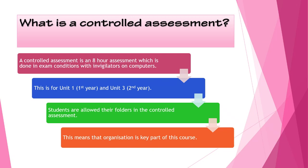Essentially, you may not have come across a controlled assessment before, but the way this type of assessment works is that from September to December, you learn all of the material for Unit 1 or for Unit 3. And then you build up a portfolio, a folder of notes. Then you take your folder of notes into the assessment with you, but the assessment is done over an 8-hour period, which covers 2 days, where you're given a case study and a set of questions that you have to answer, but you do have the help of your folder of notes in there with you over that 8-hour period.